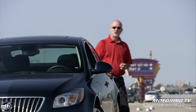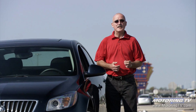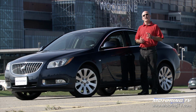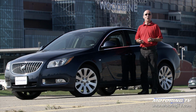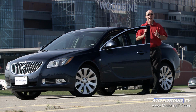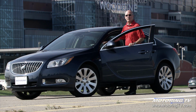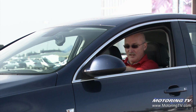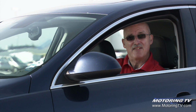If this Regal CXL isn't quite fast enough for your blood, fear not. There's always the Regal GS. It gets a modified engine and a bigger exhaust system. Now, by bumping the turbo boost pressure up to 15 PSI, the GS kicks out 270 horsepower and, more importantly, 295 pound-feet of torque at just 2,400 RPM. It also cuts the 0 to 100 km/h time to less than 7 seconds.